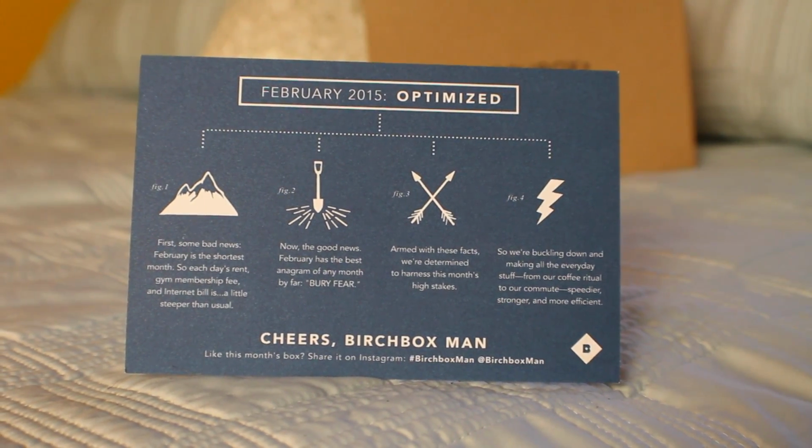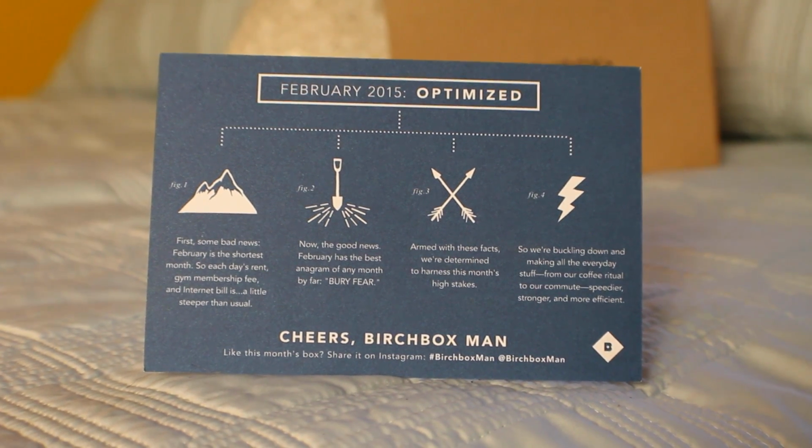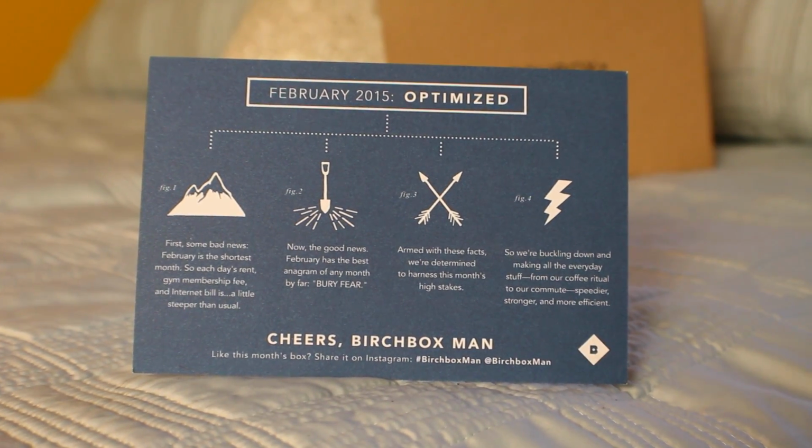The card looks like this. It says February 2015 optimized, and it just covers the theme of the month and has a little note from Birchbox. The first thing that I pulled out is actually something that I was hoping to get.